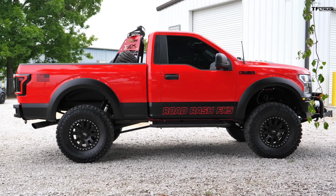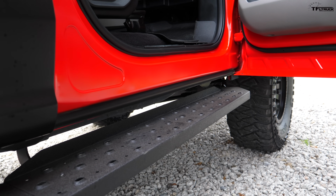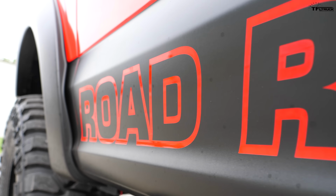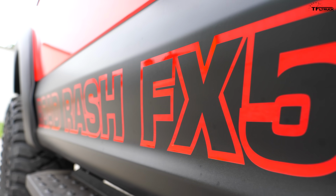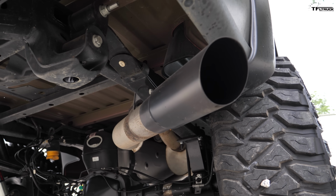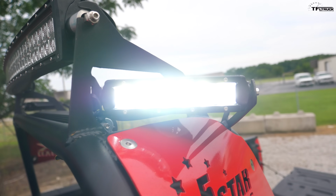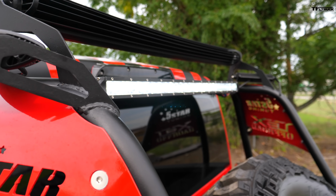All right, now custom steps, is that right? Kind of custom steps. Nothing too major with those. All right. Graphics are custom. Custom exhaust. It's got headers. Custom roll bar in the back. Tons of lights and kind of made to look like a Raptor, but it's not a Raptor. Well, can we look at the inside, kind of the driver area?